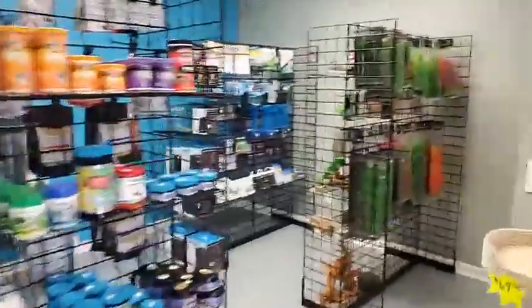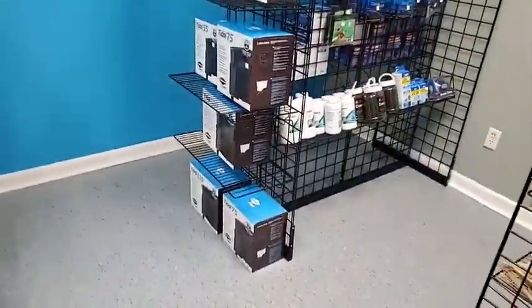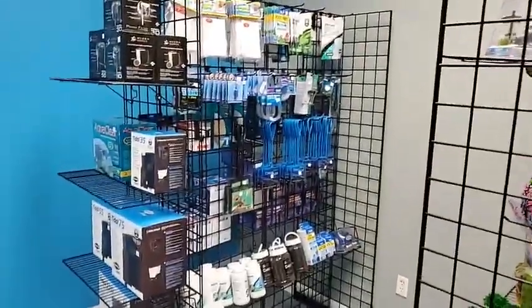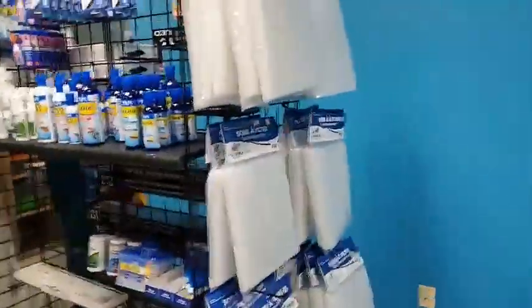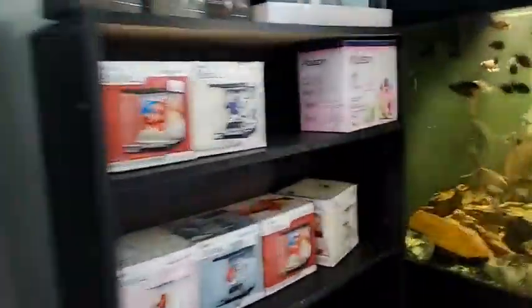We got a lot of food. We got some decorations. We got a lot of these Sea Chem filters, which I absolutely love. Got a whole lot of filter floss in. And we are getting a lot more supplies in today as well. So we'll have a lot more food, filtration, lights, heaters, all that stuff after today. Some betta tanks.